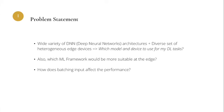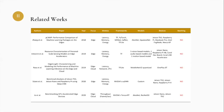Again, there are a plethora of these frameworks. Which machine learning framework would be ideal at the edge? We also try to answer the question: how well is batched inferencing supported at the edge, and how does it affect the overall performance of machine learning models, specifically deep learning models, at the edge?